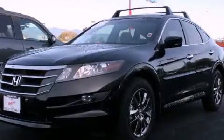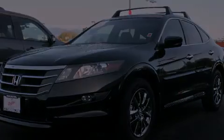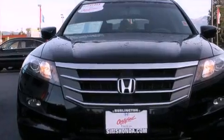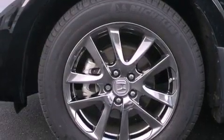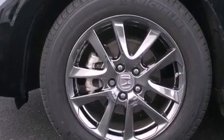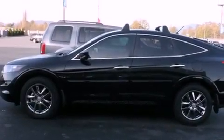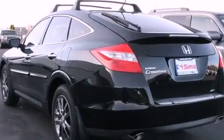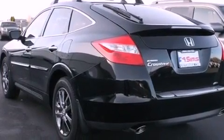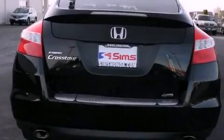This is a certified pre-owned 2010 Honda Accord Crosstour. It has a 3.5-liter six-cylinder engine, a 5-speed automatic transmission, and the added safety and control of four-wheel drive. Its top features include a power sunroof, heated seats, a low tire pressure indicator, satellite radio, alloy wheels, and traction control and stability control systems.